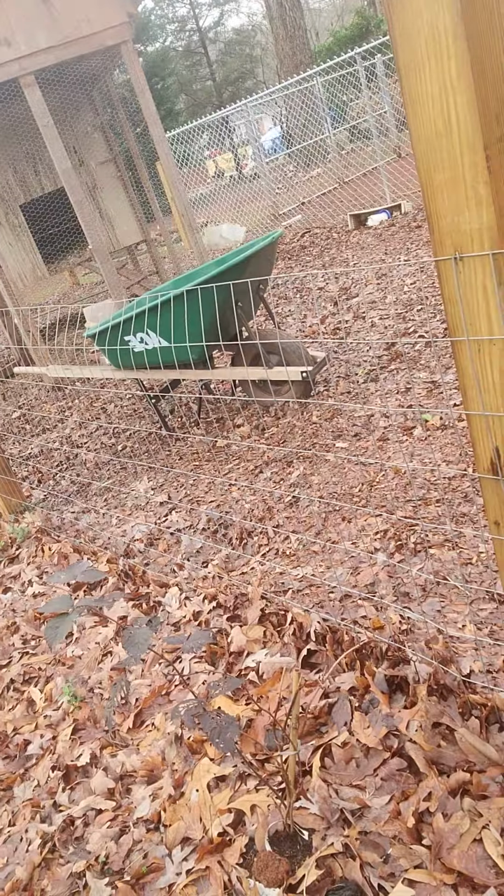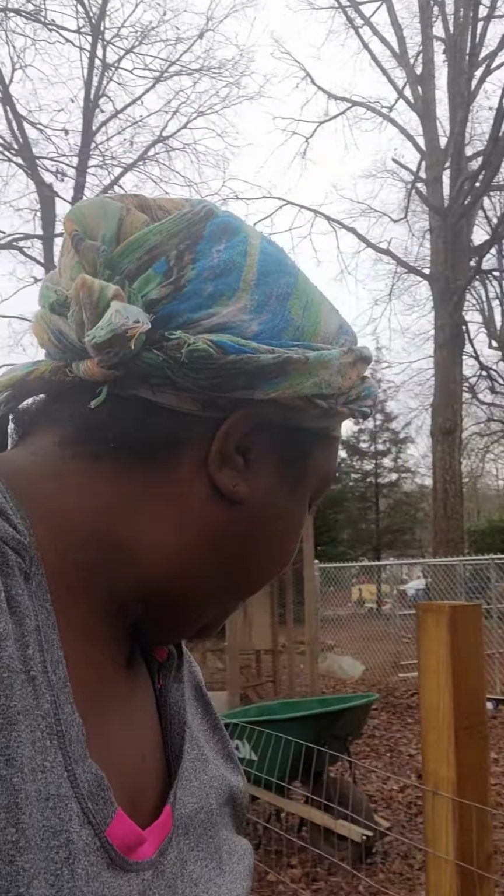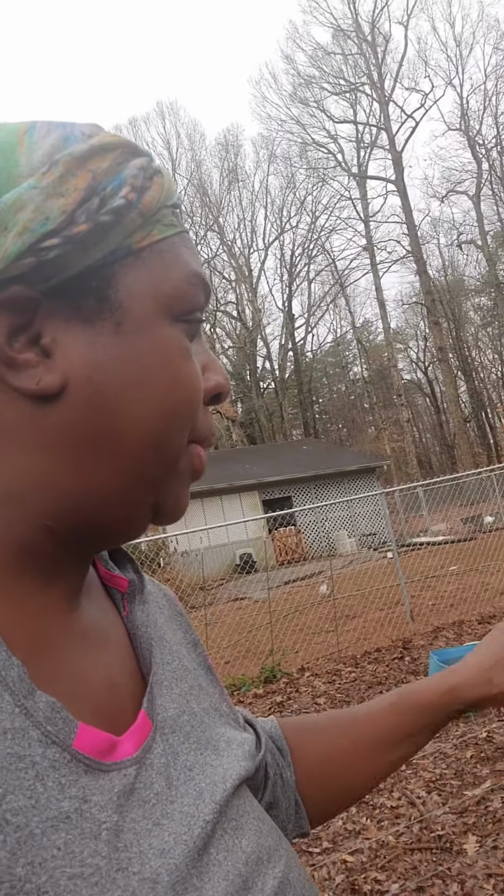I'm out here looking. This is the poorer part of my garden, right on the other end of the chicken run. That is a blackberry bush, and there's also one over here that's doing really well. I'm not absolutely sure what kind of bush that is. The leaves are different from blackberry, but kind of the same, so I'm not sure if it's a blackberry or raspberry.